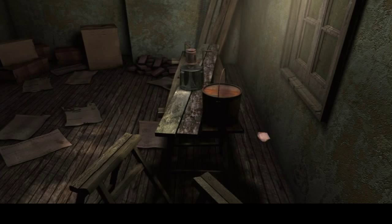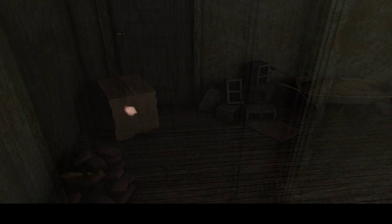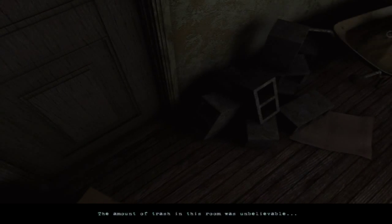It's also a 2-door restroom. I never liked 2-door restrooms. It's always kind of weird. That might just be me, though. Okay. There is a box block in this, I think. The amount of trash in this room was unbelievable.